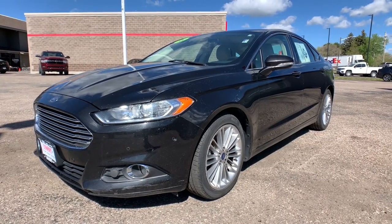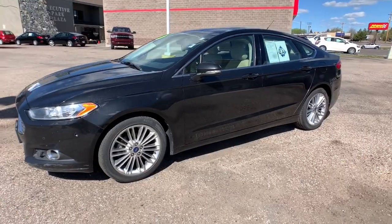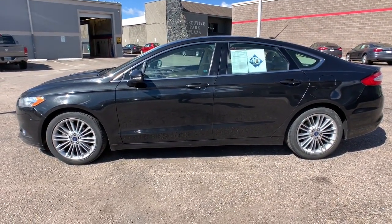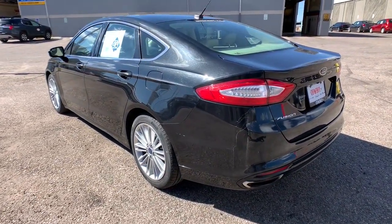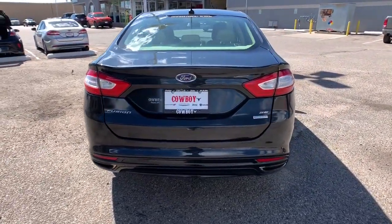Look no further than the 2015 Ford Fusion. This vehicle still has fewer than 120,000 miles on the clock, so it won't last long. This sleek Fusion is ready to take you wherever you need to go in stylish luxury. It delivers smart tech and a smooth ride, so you can relax and focus on the drive.